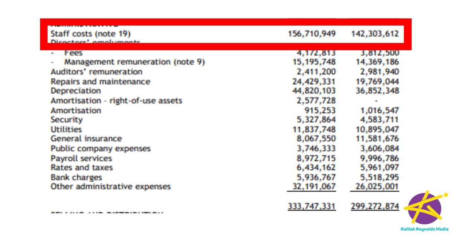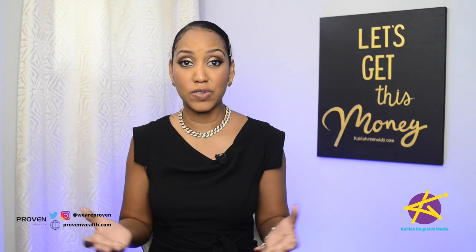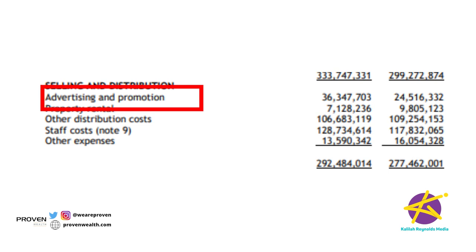We can go further to see if the number of staff members may have also increased for the year. We look at note 9 and we see that in 2020, they had 201 staff members, whereas in 2019, they had 180. So the more employees they have, the more money they will have to pay out in salaries, naturally. Salary and distribution expenses also increased, and here we can see that advertising and promotion increased from $24 million in 2019 to $36 million, and that's a big jump.